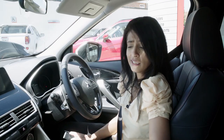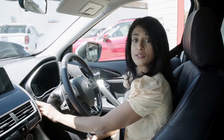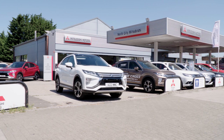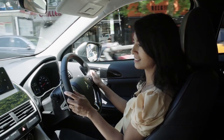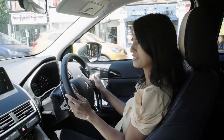But that's not the only trick. You won't be needing an ignition key, because this start and stop button will do the job. It's all done with the press of a button, easy and hassle-free. Keyless operation is another great example of a sophisticated system. With all this great technology, you're going to wonder how you ever coped without it.